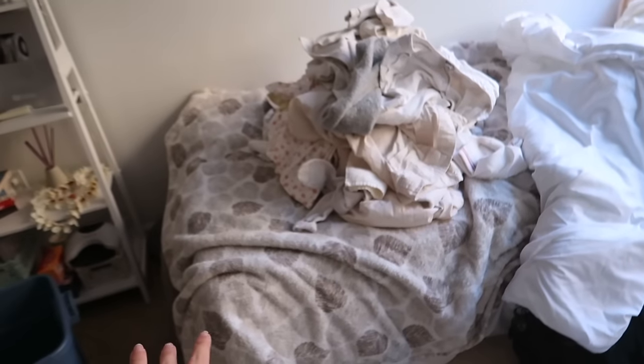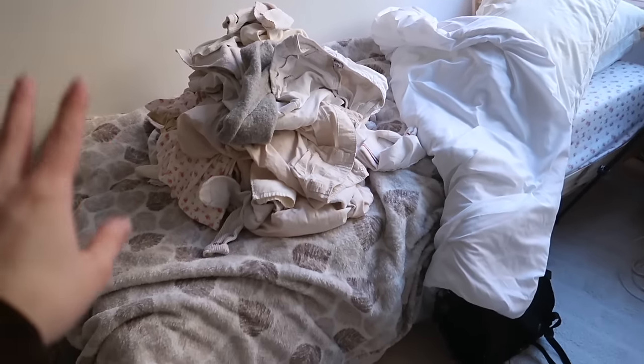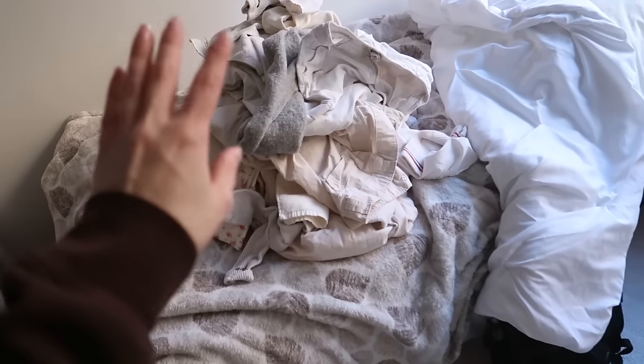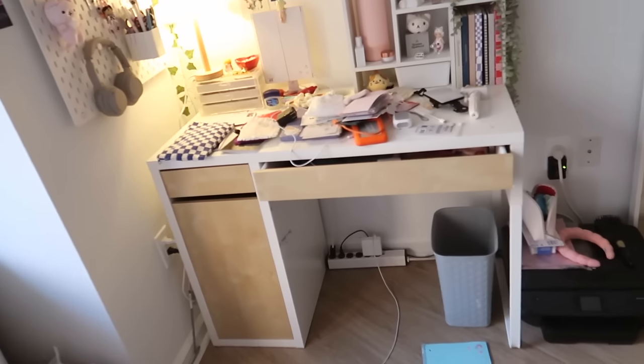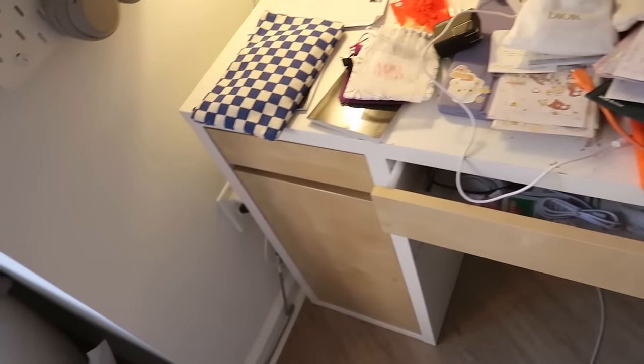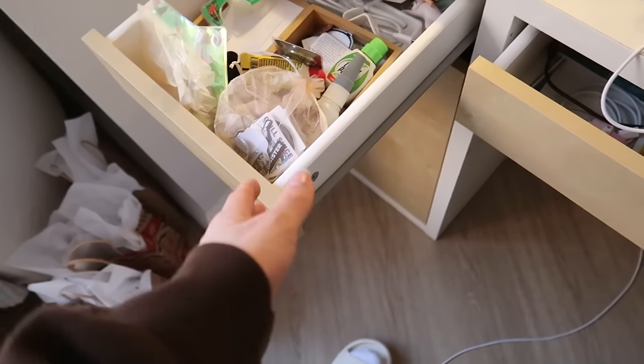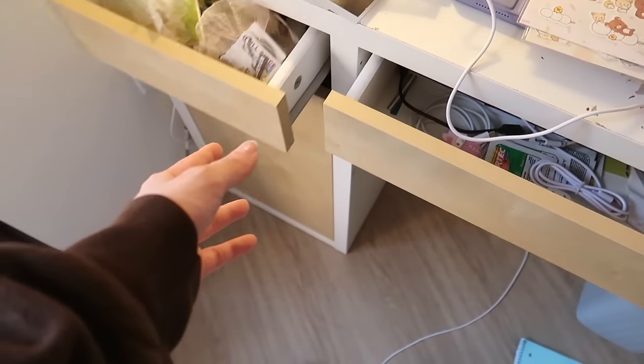Update. I'm actually getting a lot of progress done. Right here on my bed, I have all of my laundry. I just finished the whites, and then I have 2 whole loads of colors. It's currently in the dryer that I'll have to put away after this. But for my desk, it's not looking any cleaner on the top. I have been organizing the little drawers here. This is still like a really big work in progress. Like, this drawer could be so accessible, but I'm basically using it as like a junk drawer, which I hate.